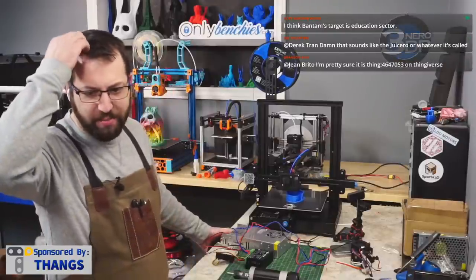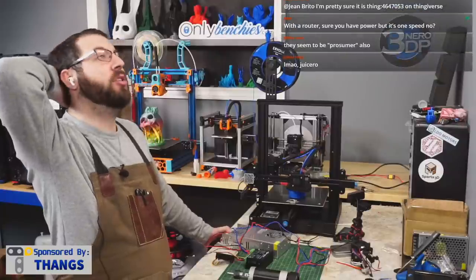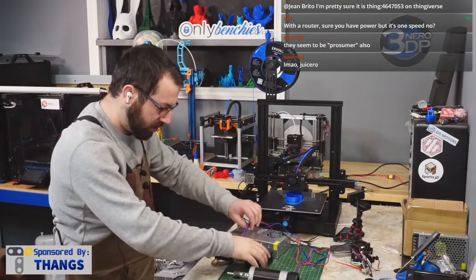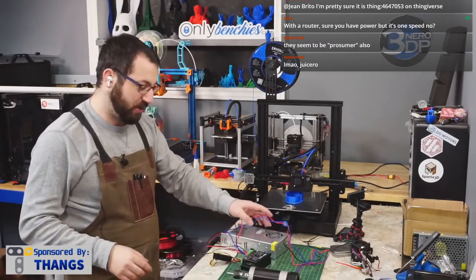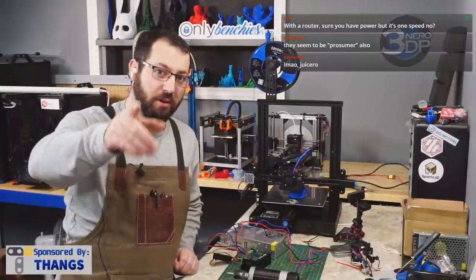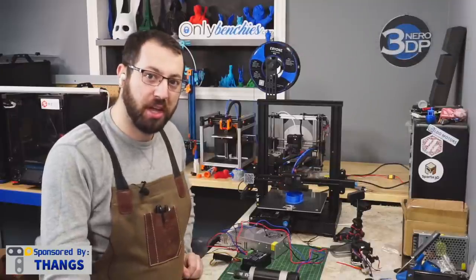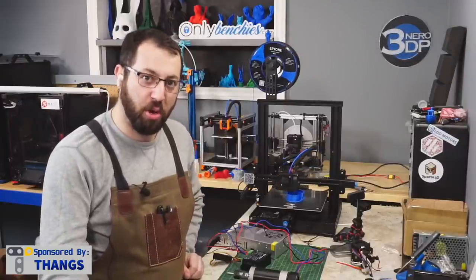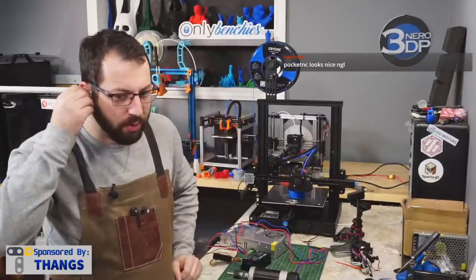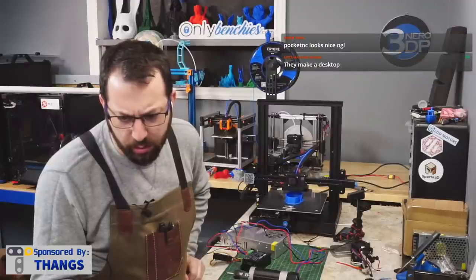Just gonna buy a Bantam, but ended up buying a Tormach. I would love that kind of CNC, but there's no way I can justify that. There is no way. Bangs is very generous, but not that generous. Now, if Raid Shadow Legends, oh my god, I will be all over that. So if you do see Raid Shadow Legends advertisements on this channel, you know I'm getting a good CNC coming. With router, sure about power, but one speed, yeah.